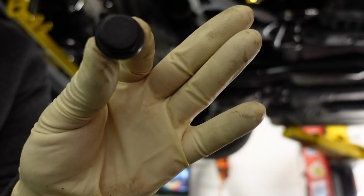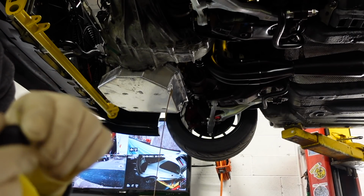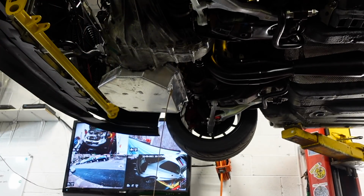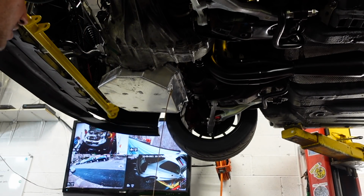Very nice piece here. Crush washer's still good. I could reuse that. I think the OEM one is the same size. Maybe I might change that. Nah, doesn't need it. Didn't have an oil leak. So anywho, I'll wait for this oil to drain all the way out as much as it can, then take off the oil filter next, and we'll get this going. And I have to fix that oil leak on the axle side.